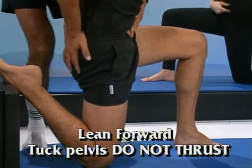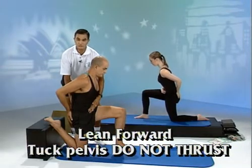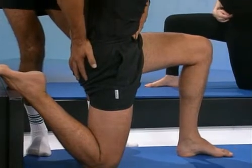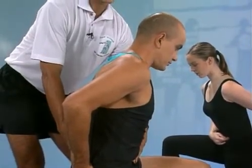This is not a thrust, and it's not a lunge. It's a small tuck of the pelvis and should get an enormous stretch, up to an 8 or a 9 level even out of 10 on the front of the thigh. How does that feel? Yep, good. Taking a breath in without moving, and a deep sigh out with a tuck.